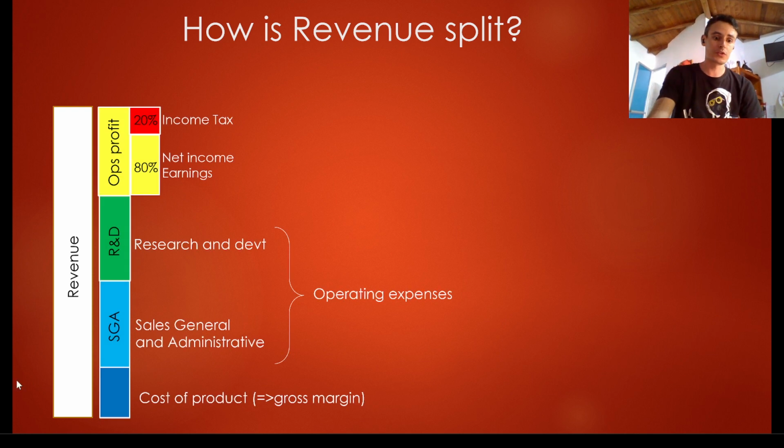So, for example, the first item will be what we call the cost of product, which refers to the gross margin. So when they say, for example, 90% gross margin, it means that the cost to produce the final product is 10%. So the remaining margin is 90%. Then after, you will also have the operating expenses: sales, general and administrative, research and development. And then when we subtract all of this, what is left is the operating profit.